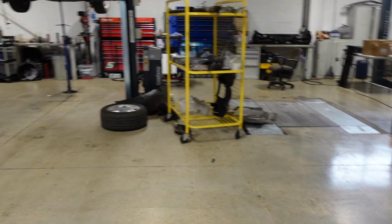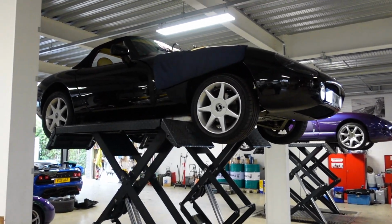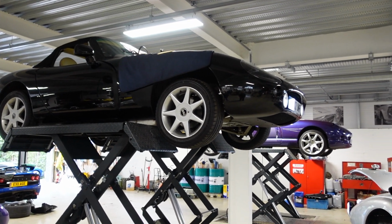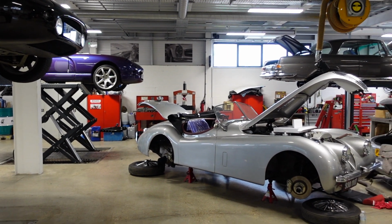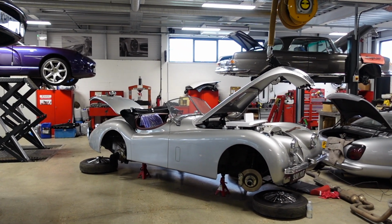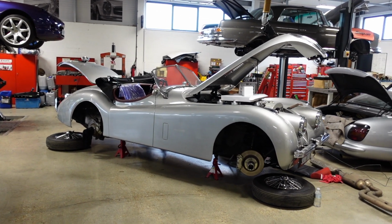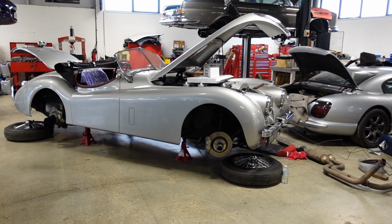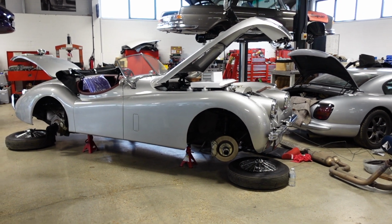But you can see it's still mainly TVR and Lotus. Yeah, there's a lot of TVRs going on in here at the moment. What's your sort of profile for TVRs? I imagine it's pretty much everything under the sun, really. Anything can be done to a TVR, we do here, yeah.